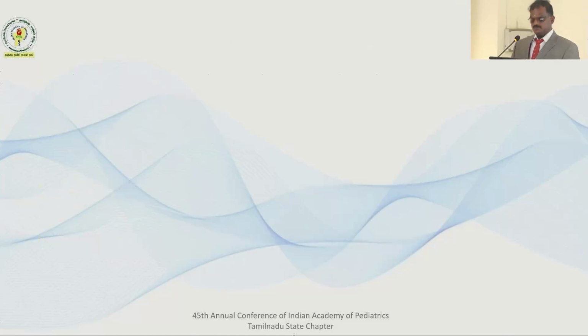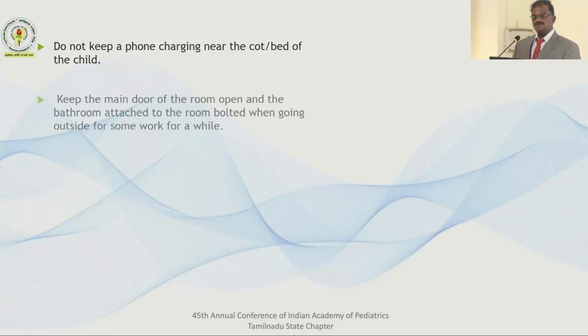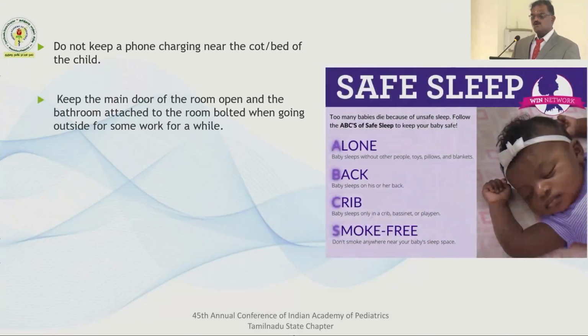Even after that, do not keep a phone charging near the cot or bed of the child. We have seen recently many children taking the phone and speaking with it in charging mode, getting burned and dying. So we should be very careful. Keep the main door of the room open and the bathroom attached to the room bolted when going outside for work for a while. How about the sleep pattern, ABC, like airway, breathing, circulation?